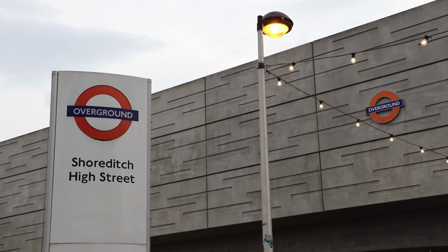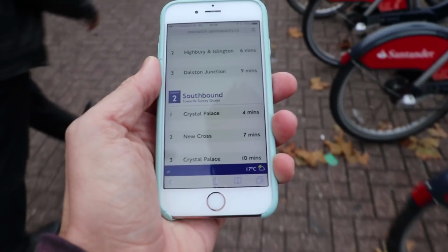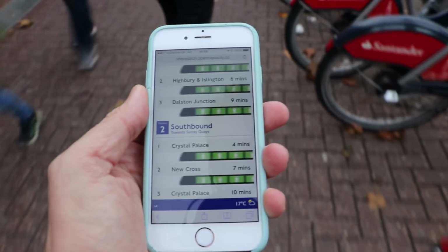Hello, it's Thursday the 19th of June. I've got my phone with me today as I approached Shoreditch High Street station on the Overground, and an intriguing thing which was launched this week, and that is a system which tells you how busy your train carriage is.